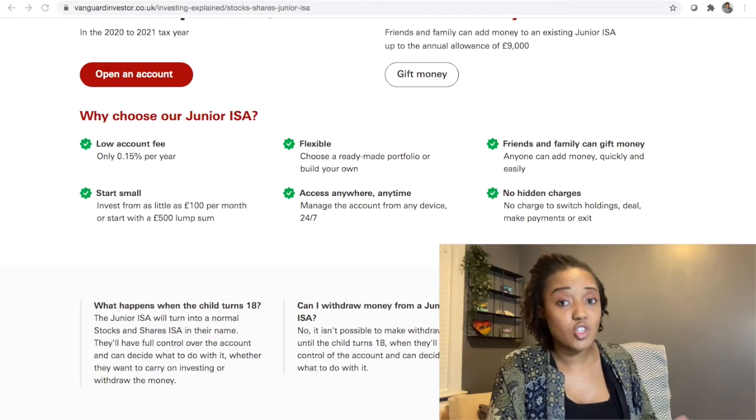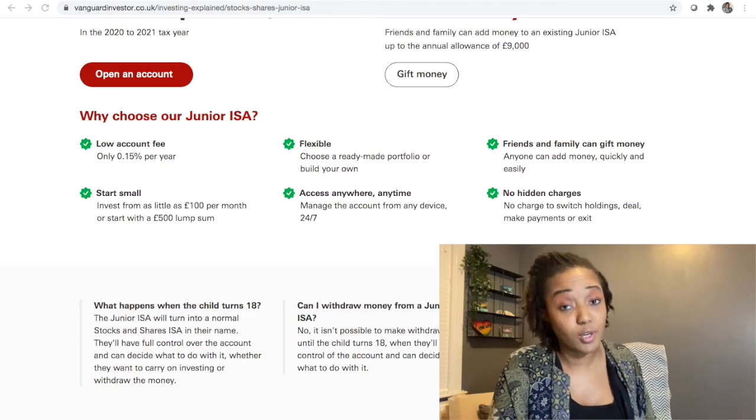And of course, this junior ISA also acts as a wrapper around the money, so any capital gains that are made from these investments are completely tax-free.